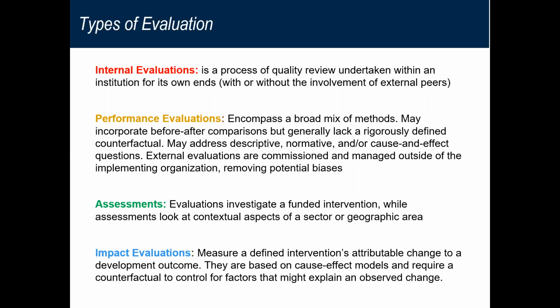And lastly, I'll just mention impact evaluations. These really look at an attributable change. They are based on cause-effect models and do require a counterfactual. The one thing I will say is that impact evaluations, coming from RTI International, we often do find that they take a little bit longer. Some of you are probably laughing at my saying a little bit longer, but in terms of planning it out, you can absolutely find very compelling findings from impact evaluations, but planning that within your program is very important.